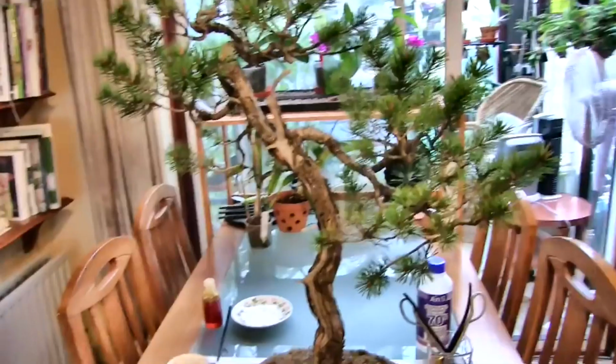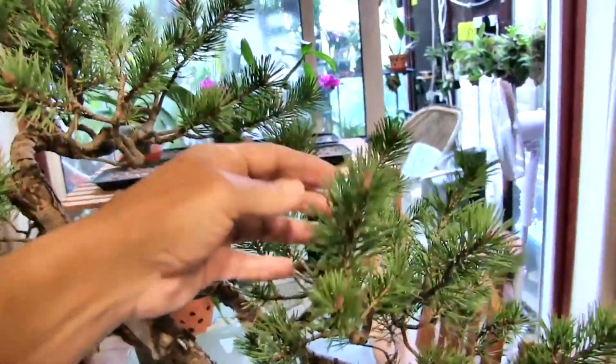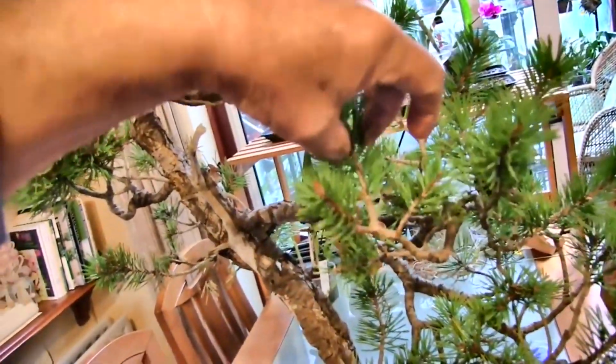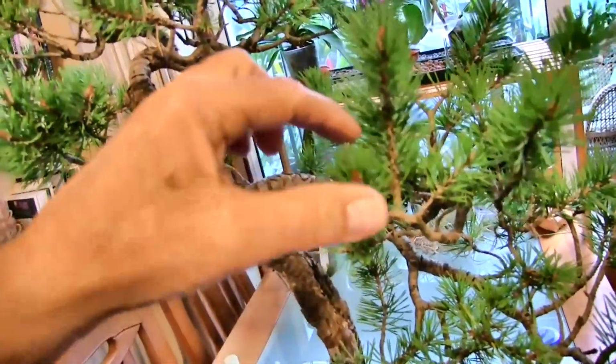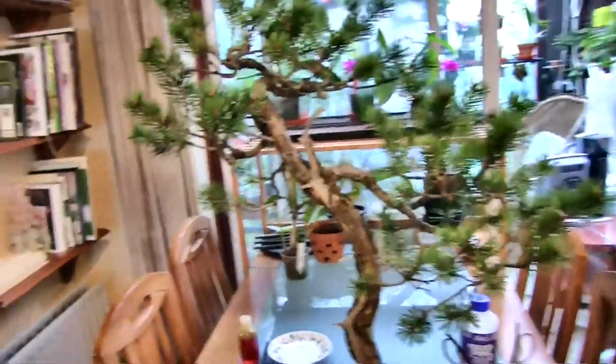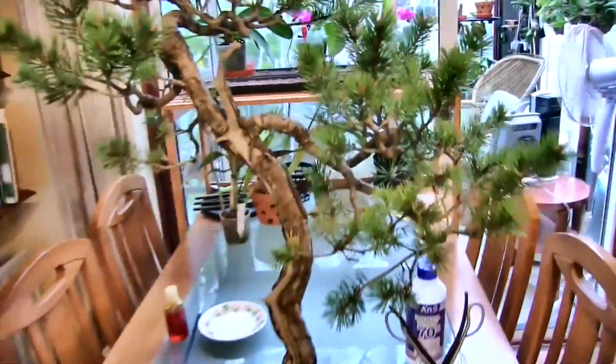I can't go mad with this, but sometimes, like if you take quite a vigorous shoot like this, if you take it back, where you take it back, it will produce some side buds. That's what I'm hoping to do in places, but you can see the buds are just starting to move now, so now's a good time to do it.